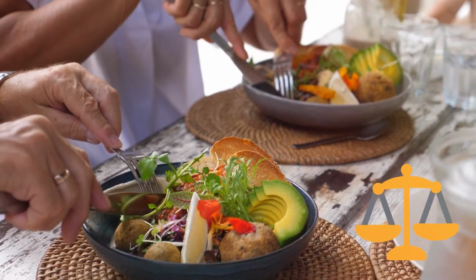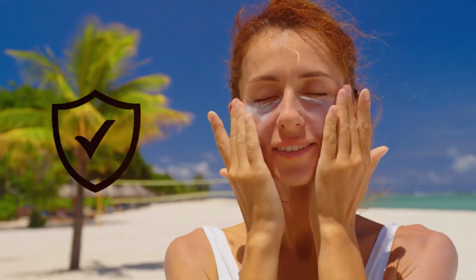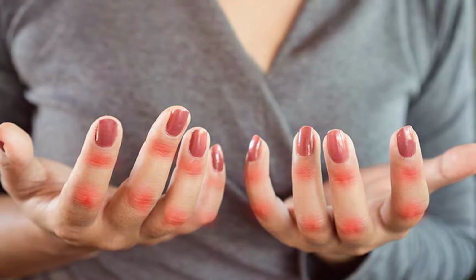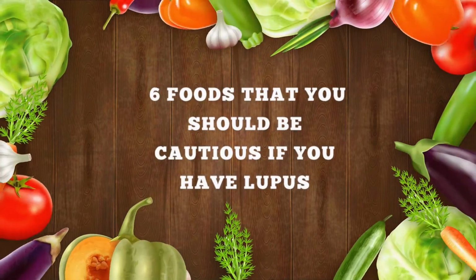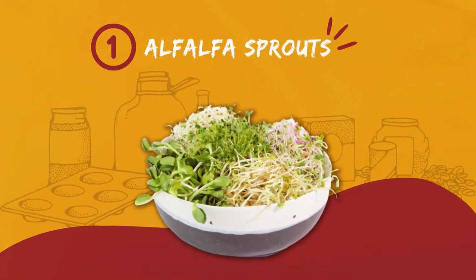In addition to medical management, lifestyle changes can help with lupus management. Maintaining a balanced diet, getting regular exercise, managing stress, protecting the skin from sunlight, and avoiding known triggers or substances that can worsen symptoms are examples of these. We will look at 6 foods that you should be cautious about if you have lupus. Let's start with alfalfa sprouts.